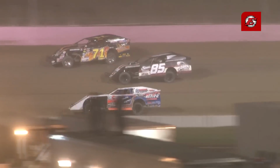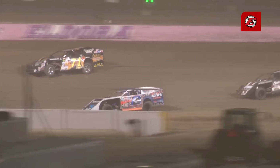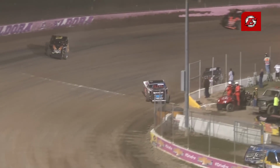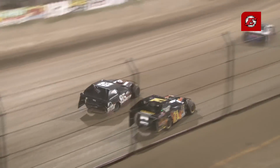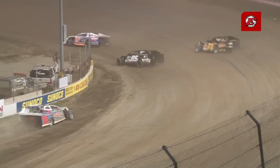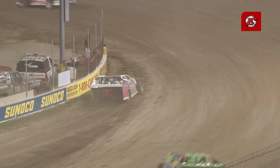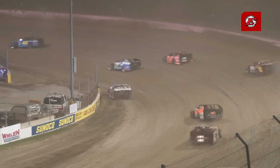Ortberg, K-Rob, Nick Hoffman. Hoffman now 15th to 3rd. He's looking to the inside of Ortberg for second. Oh, my. That's unbelievable. Hoffman on the bottom side of the Speedway. He's got second. 7 laps into this race. He's gone from 15th up to second. Side by side for the 3rd spot. Kent Robinson in 85, and the yellow flag is out.